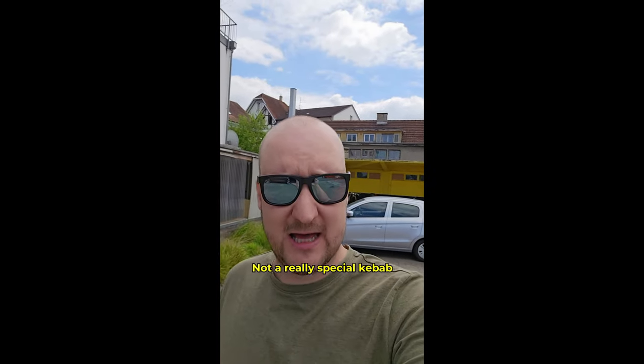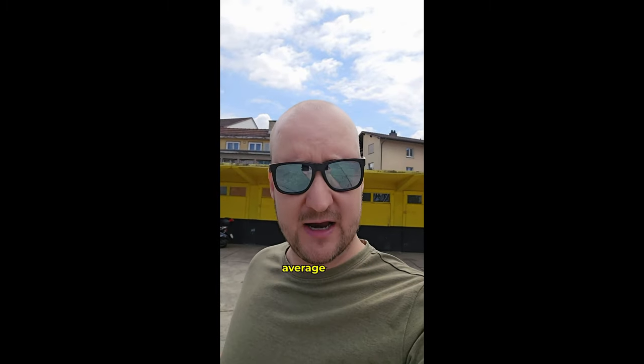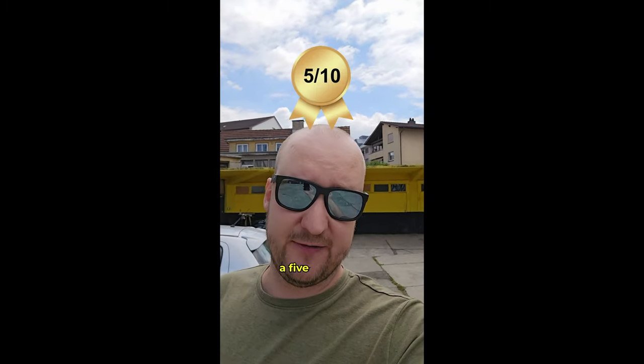Not a really special kebab, standard factory meat, standard vegetables, okay, homemade sauces, but not really that special. And the bread was a little bit too hard in my opinion, so yeah. I would say pretty average kebab, I would give this one a 5 out of 10.